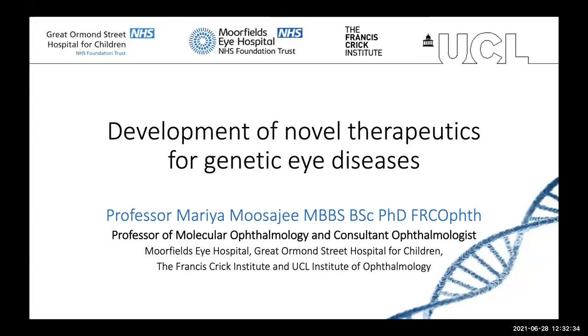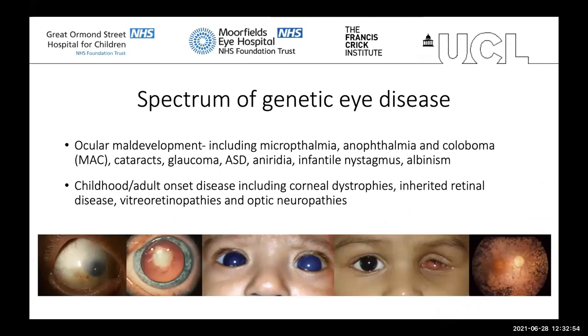developments in developing novel therapeutics for various genetic eye diseases. And I've pitched this for quite a mixed kind of clinical academic audience. So feel free to ask any questions if things are going over your head as well. So the spectrum of genetic eye diseases is vast.